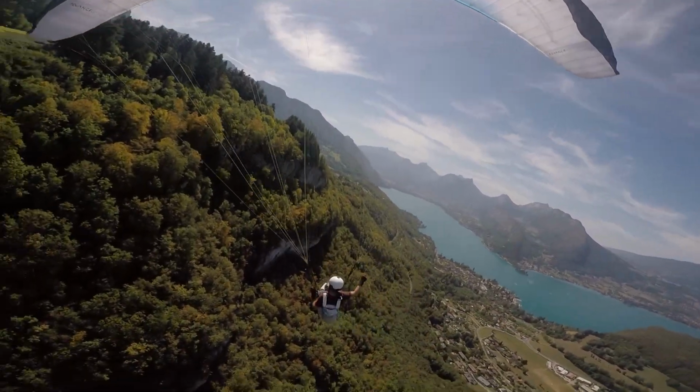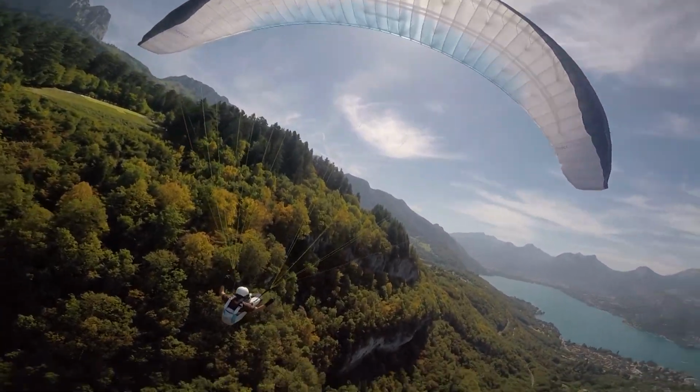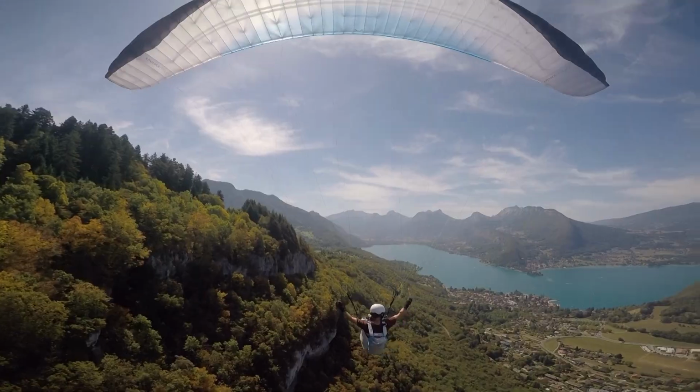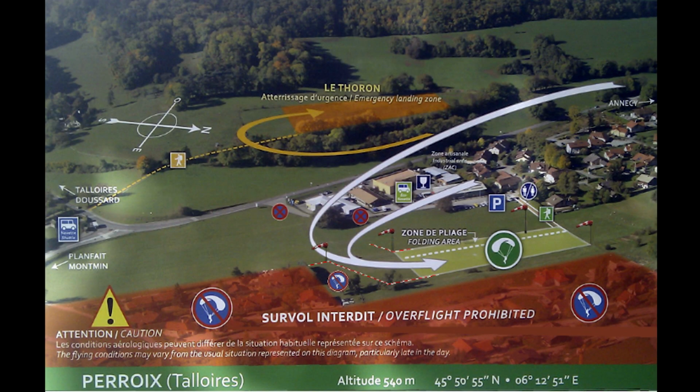A final look to the ridge and the takeoff on the top left before we come to the landing. There are officially 2 landing areas in Perroix, which is a part of Talloires, the Thoron and Perroix itself. If we remember the wind map, where the wind is indicated from the north, then the official landing here in Perroix is normally done from the south to the north.